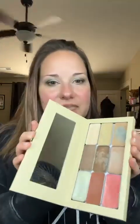Okay, now let's do the rest of my face really quick. Okay, so this is the palette I filled up. This is the palette 18 with just all my favorites, and we're just gonna go quick and do this. Grab a couple of my favorite brushes and go in and just quickly do the rest of my face.